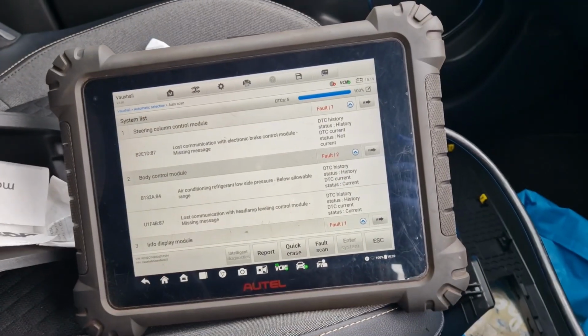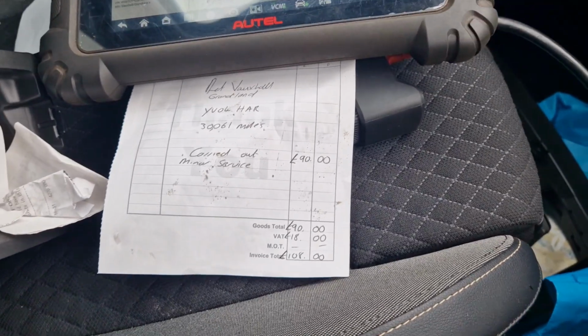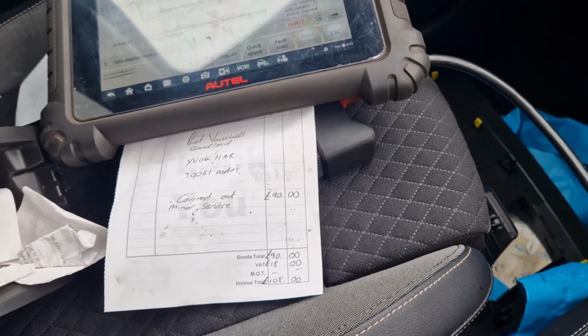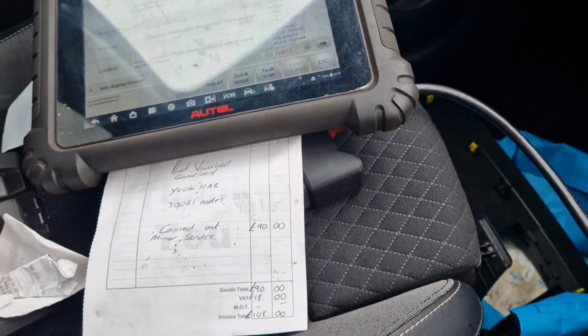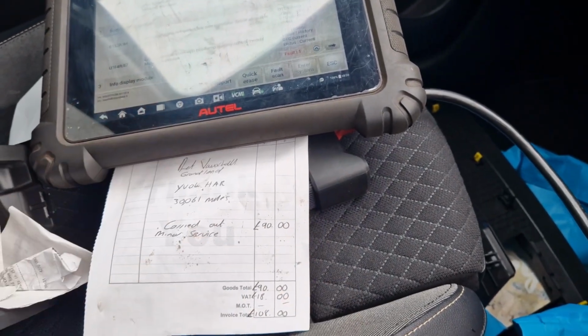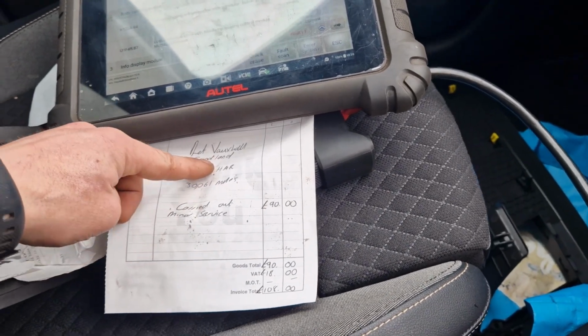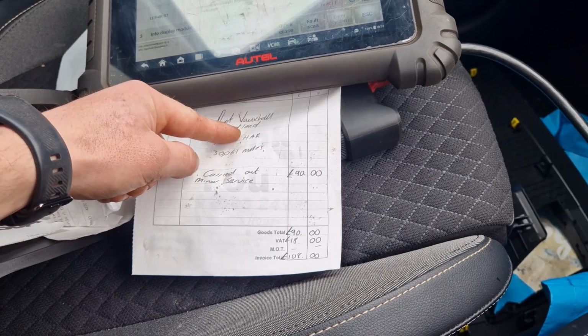There's something interesting. I've covered up the data there, the lady's name and the customer and that. I did say thank you. So they carried out a service at 30,000 miles. The rest of the details up there is just customer information, company information for the company that did this service. So this is this car. I should actually blur that out. 30,000 miles, carried out minor service.